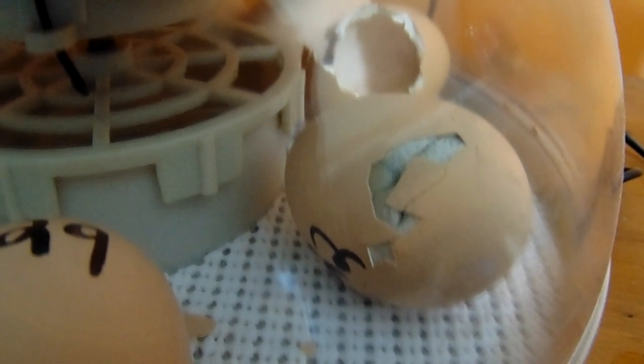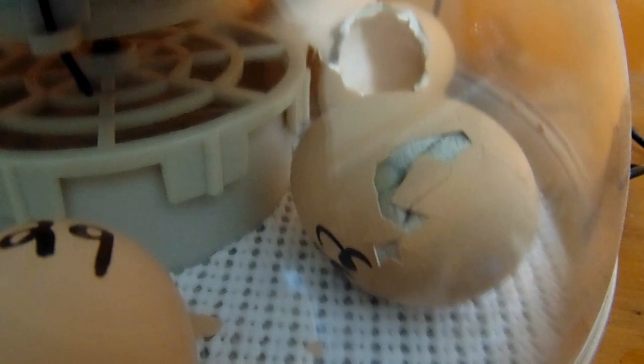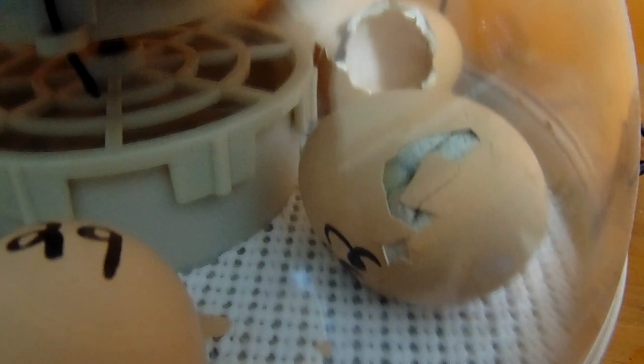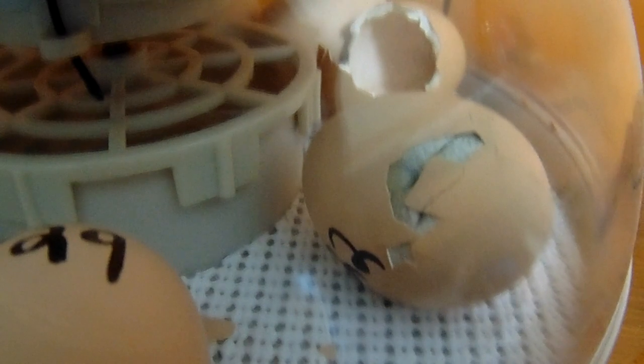Because we're hatching a dozen of these. I need to replace my old laying hens with some new ones. So that's what's going on. So now we're waiting for this one to be born. And this one will join tomorrow.